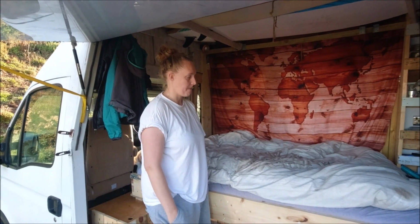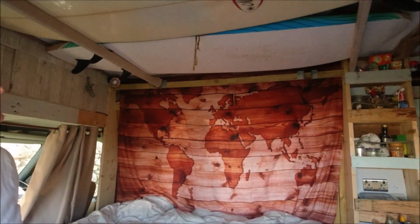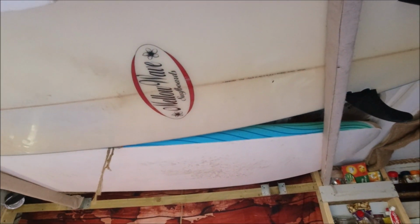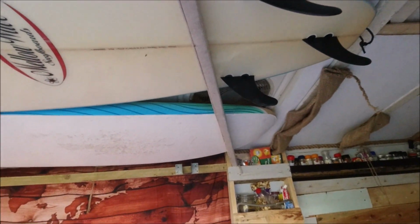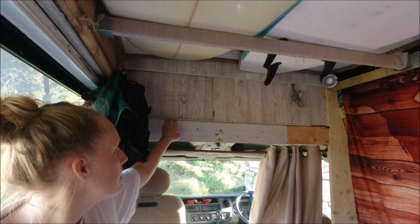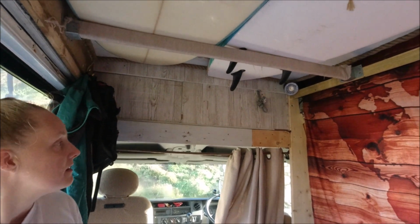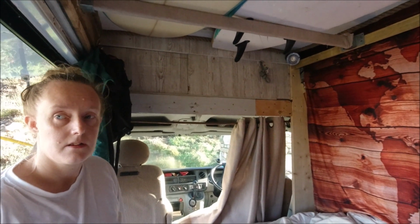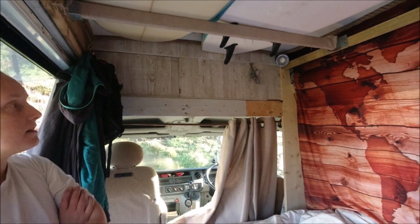It's gorgeous. And the important thing, storage for surfboards. Brilliant. And then that's just all my clothes up there, over the driver's cab. Your wardrobe. It's actually quite surprising how much you can fit in there. I was saying last night, that's a lot of space that we've not used. Yours looks quite high up as well, actually.